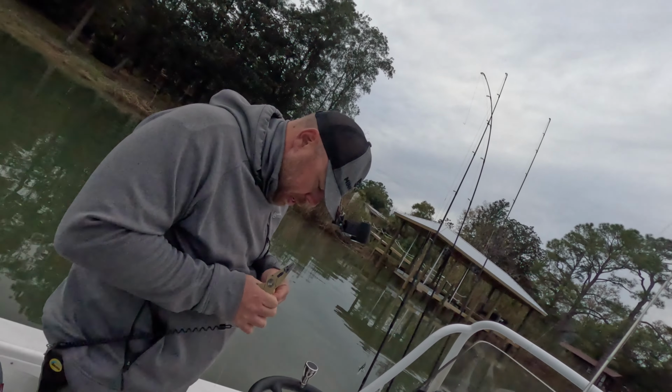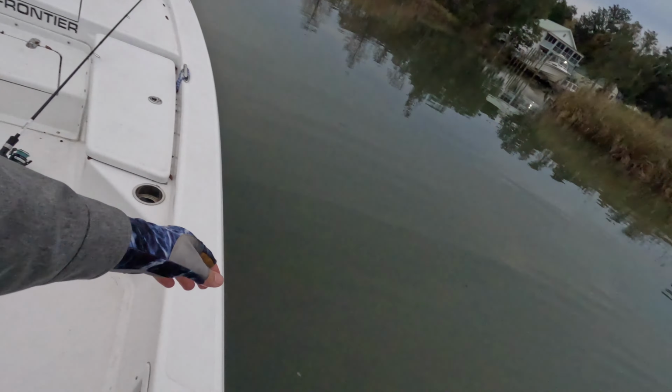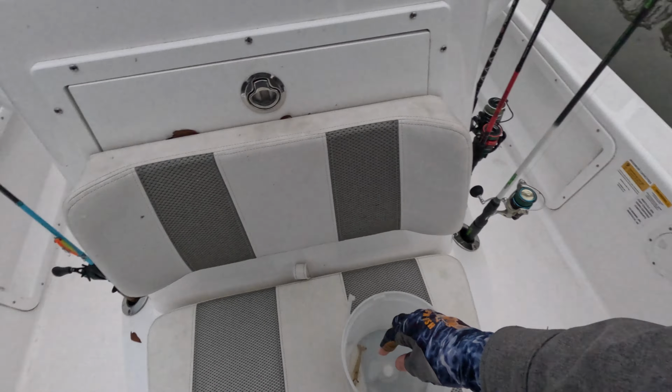All right. We just came from the Gulf and had to go all the way to the mall to get fish. Let's see if we can get another one.